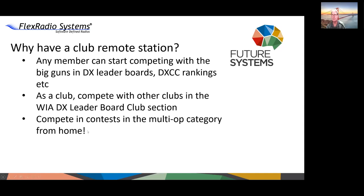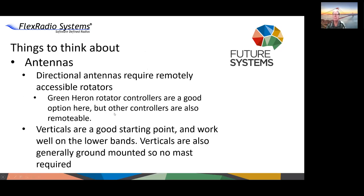And you can compete in contests in multi-op categories from home, which is probably something you guys haven't done for a little bit during all the lockdowns that you've had. If anyone wants to ask questions, I'm quite happy to take them throughout the presentation or at the end. I'm happy either way. Things you need to think about: antennas, obviously.